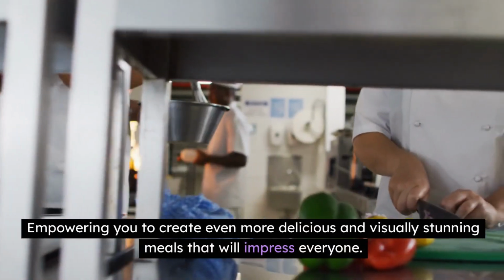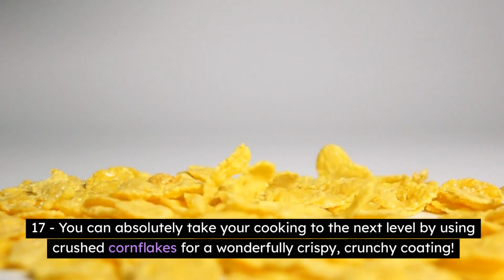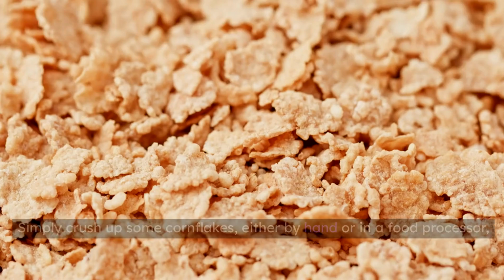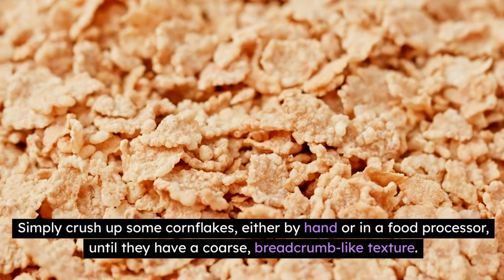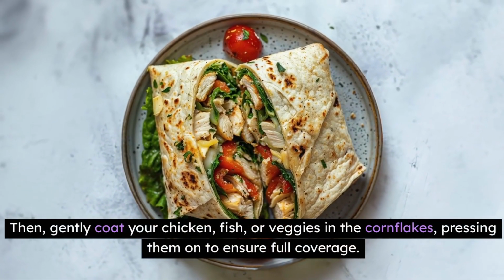17. You can absolutely take your cooking to the next level by using crushed cornflakes for a wonderfully crispy, crunchy coating. This unique and delicious technique will make your baked or fried dishes stand out. Simply crush up some cornflakes either by hand or in a food processor until they have a coarse breadcrumb-like texture. Then gently coat your chicken, fish, or veggies in the cornflakes, pressing them on to ensure full coverage.